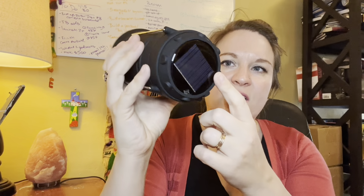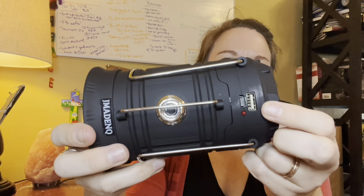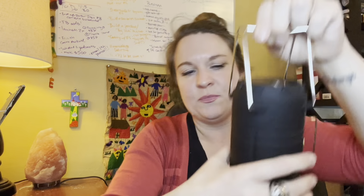So one set, I'm gonna have one set in our go bags, so the 2 adult go bags will each have one of these, and then I'm gonna have another set in our house. And you just set this out, you let the sunlight absorb here, and then you have a lamp. It has USB charging here, so you could charge your cell phone and so forth. So I'm excited. You can hang them, you can turn it into a spotlight by hanging. And so the lamp is down here. I'm excited to have some solar powered lamps.